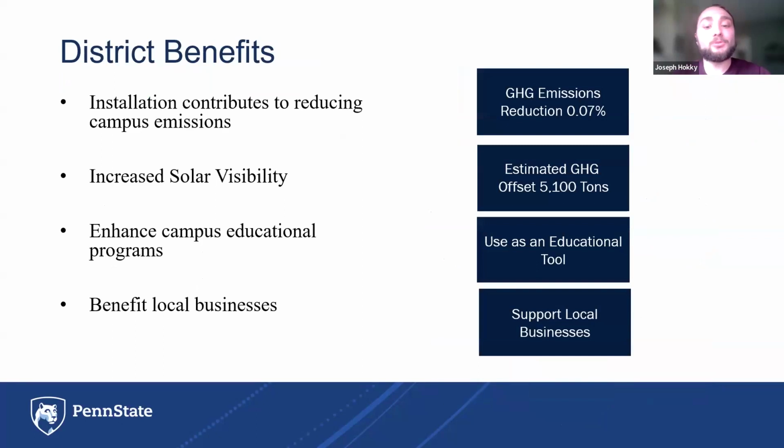To recap, our proposed installation recommends installing 7 solar sites across campus with a total PPA price of 9.4 cents per kilowatt hour, giving a total customer savings of over $83,000. Additionally, the installation reduces campus-wide emissions and increases solar visibility. As the development team mentioned, the installation can also be used effectively with the local Burke Museum and the university's Upward Bound program to interact with the local community.